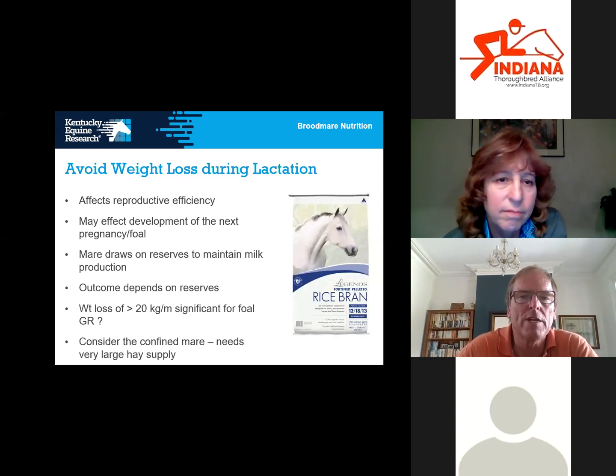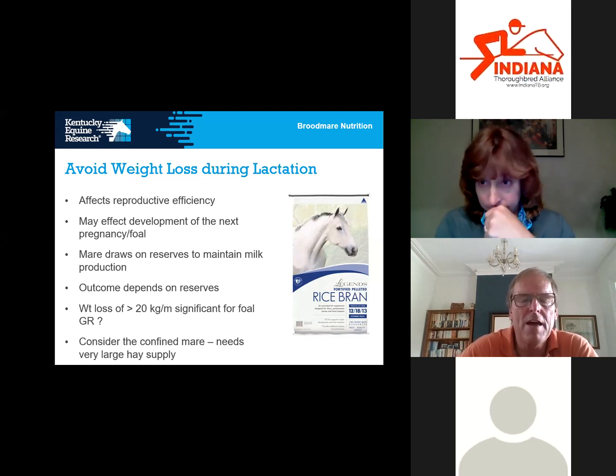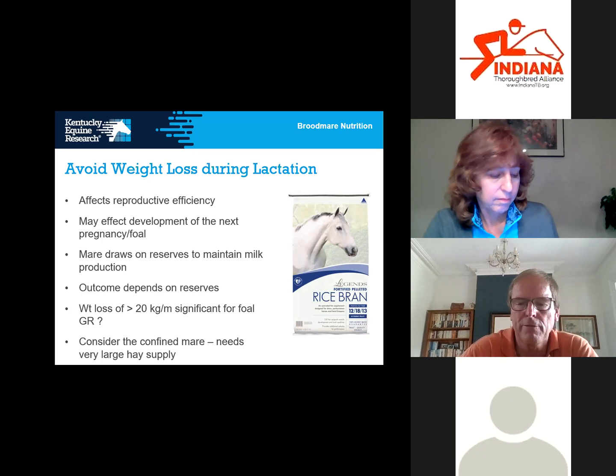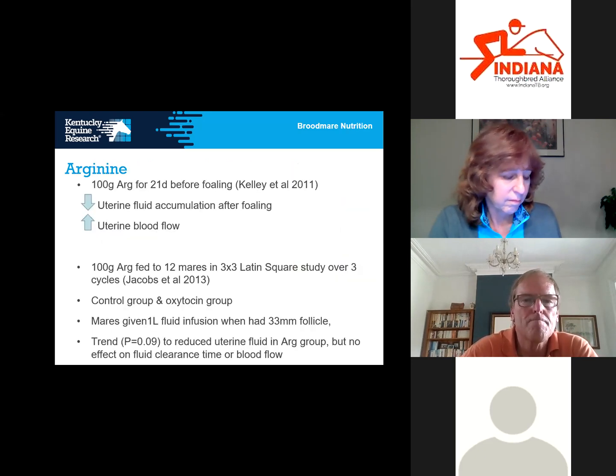So, things: avoiding weight loss here. Mares will draw on their reserves to maintain milk production, and I think if they're losing more than, say, 20 kilos a month, you'll see an effect on foal growth rate as well as reduced reproductive efficiency. So body condition scoring can help you monitor that and can help you monitor weight loss.